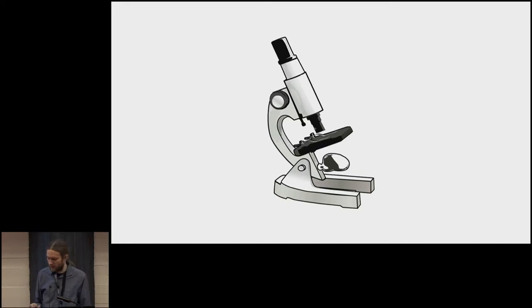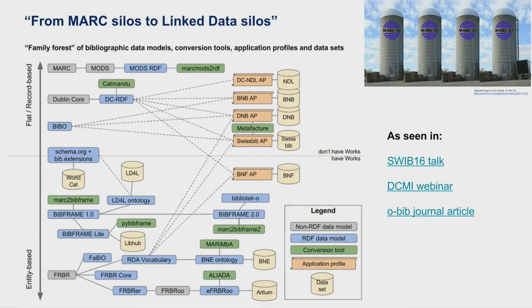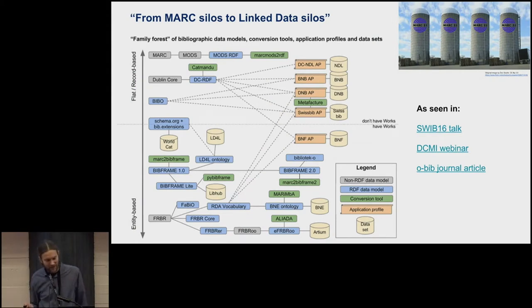We had to do some research, and that culminated in my last year's talk at SWIB. Some of you might remember this diagram and picture with the silos. I gave a talk called "From MARC Silos to Linked Data Silos," and then did a follow-up webinar with DCMI, and then finally a journal article. But basically, the point was just to review all the different approaches that had been used in different libraries to make their bibliographic metadata into linked data. And it turned out that everybody is basically doing it differently. But we tried to learn from that, and since we're not exactly the first ones to do this, it was possible to learn from the others.